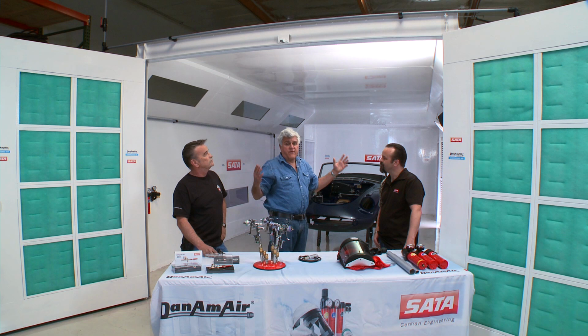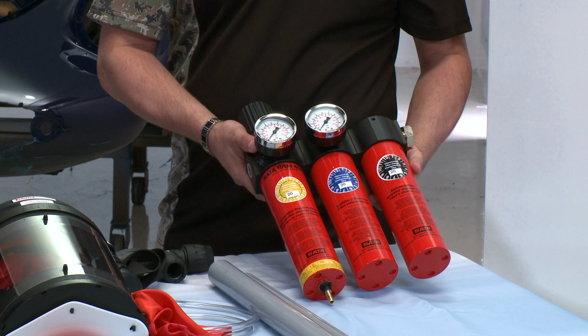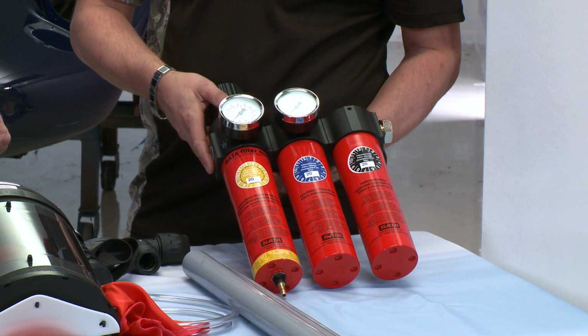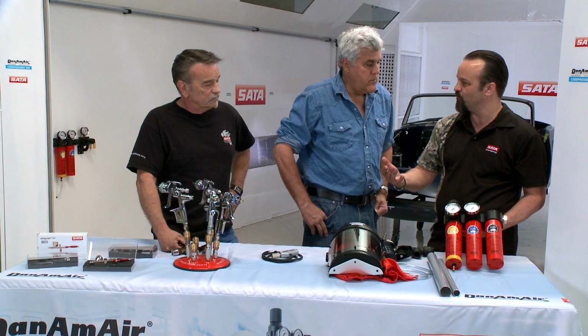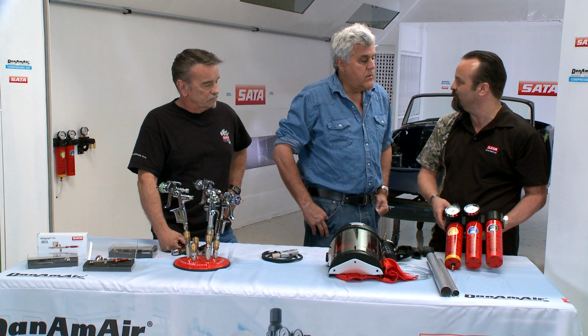And we have their filtration system here. This is our filtration system. Explain what we have here. What we have here is a three-stage filter. We call it our Sata 400 series. It cleans the air clean enough so that you can breathe the air. So if you're painting in the booth, you have good clean air coming into your lungs, as well, obviously, as giving you breathing air quality for your painting. So you're not blowing debris through old air lines. You're not blowing rust or contamination particles or oil or moisture into your paint job. So it keeps the paintwork clean, making it easier later.